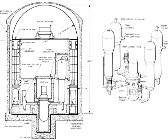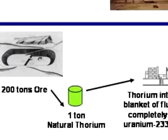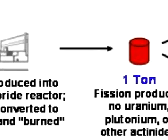You need a very big plant with a vessel that can hold up all the steam or any explosion that can happen here because it's very high pressure, and you produce a whole lot of spent fuel, and you need Yucca Mountain for 10,000 years. The thorium cycle, you need 1 ton. This is for the same amount of energy, 1 gigawatt for 1 year. Much smaller plant, low pressure. Brayton turbines are much smaller, much more efficient.